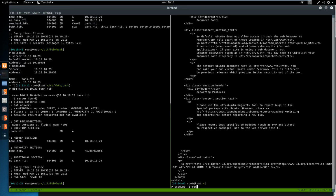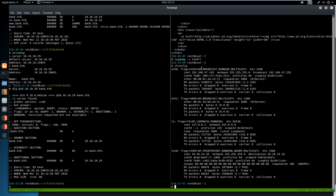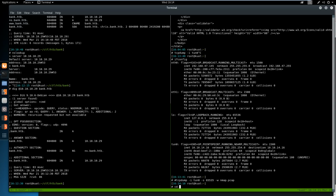So we'll do tcpdump, and we're going to capture from tun0, the interface tun0. So this is the interface that we want. From here we can capture from eth1, eth0, your loopback if you really want to, or tun0. This is our VPN interface. So tcpdump, we'll go interface tun0. We're going to set the size, and we want the full packet size. And then we're going to write out to nmap.pcap. But first, we're going to go into CTF HTB bank.